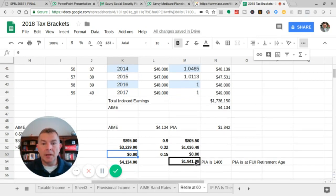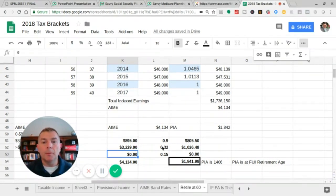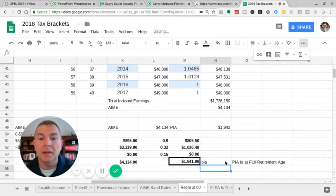All right. And so that gives us 3239. That gives us a PIA of 1841 because we take the first 895, we times it by 90%. It gives us 8055. We take the next amount up until 5,500 or something like that, which he doesn't have. And we times that by 32%, which gives us 1036. And so his PIA here is 1841. And again, the PIA is the amount he takes at full retirement age. We'll just say 66.